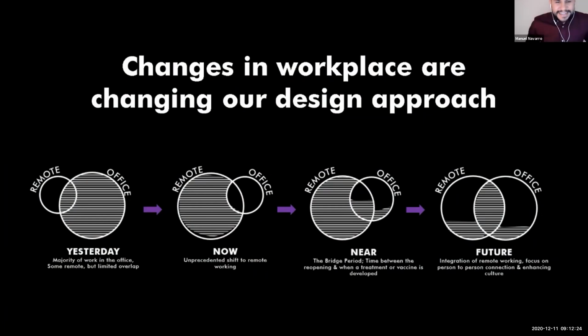And as we progress in time, there's a handful of people that are going back to work, and there's still a large contingent that are remote. And we are seeing a lot of our clients in the workplace arena that are really reevaluating their real estate and trying to understand what the future looks like for their talent and their employees. And so that is changing how we are delivering our projects.